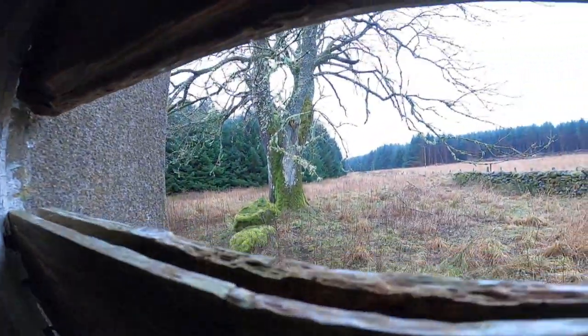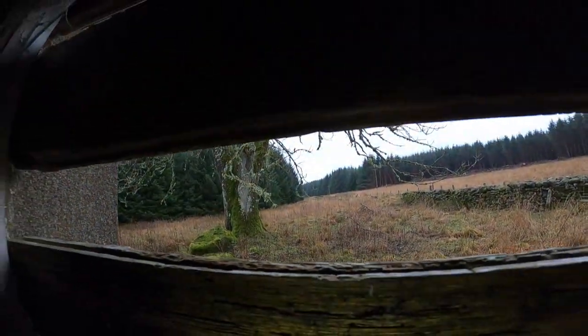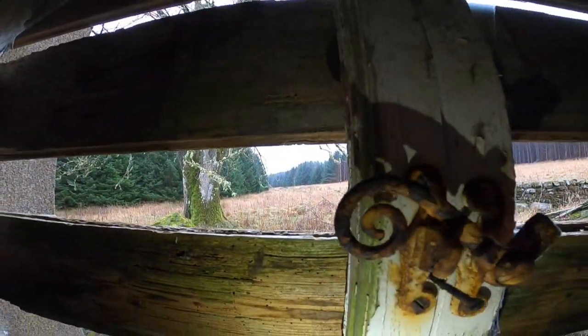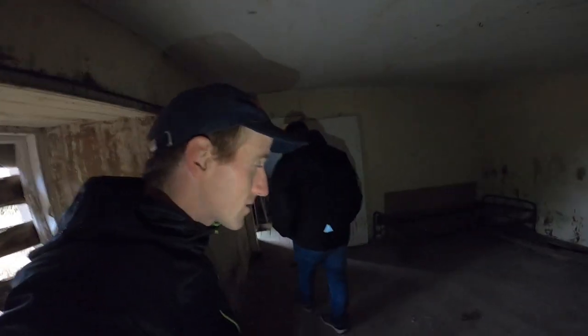All those trees around us wouldn't have been there. There would have been a different landscape all around. The view looking away in there must have been amazing. It's crazy to think about that. And just imagine the people that would have lived in a place like this, miles away from big communities and big settlements. It's an isolated lifestyle almost. And they would have eaten just off the land.